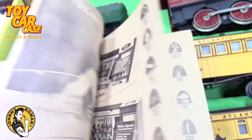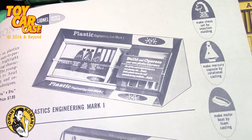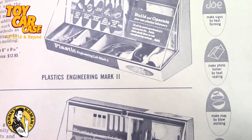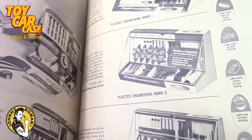You could be Paul Conrad in Chicago. Oh, or Tommy Skillethead. Plastic engineering, mark 1. Mark 2. Here's Mark 3. Look at this stuff.